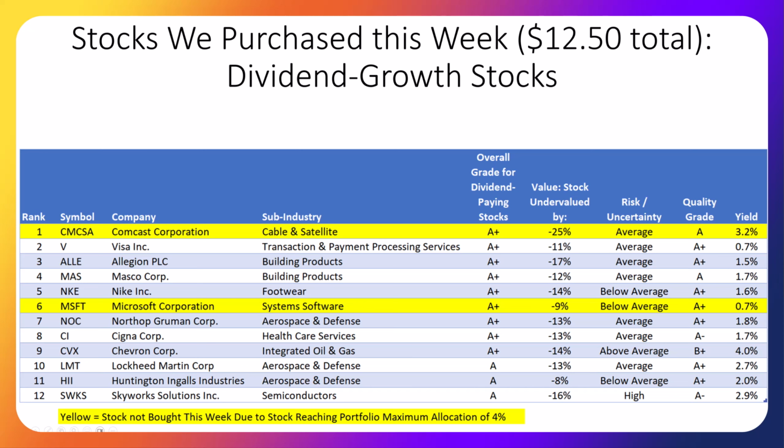Now let's talk about the dividend growth stocks we bought this week. Here are my ratings for the top 12 dividend-paying stocks this week. They are Comcast, Visa, Allegiant, Masco, Nike, Microsoft, Northrop Grumman, Cigna, Chevron, Lockheed Martin, Huntington Ingalls, and Skyworks. We purchased the 10 stocks that are not in the yellow highlight.